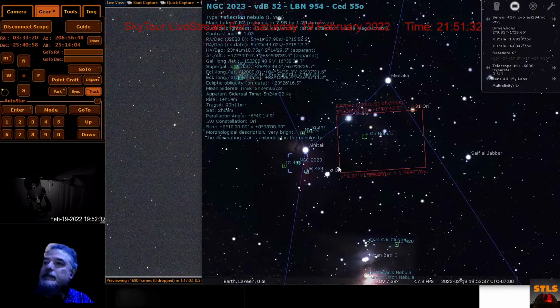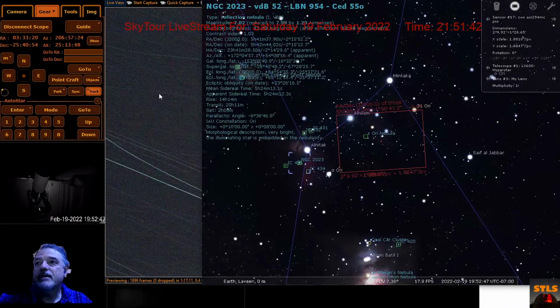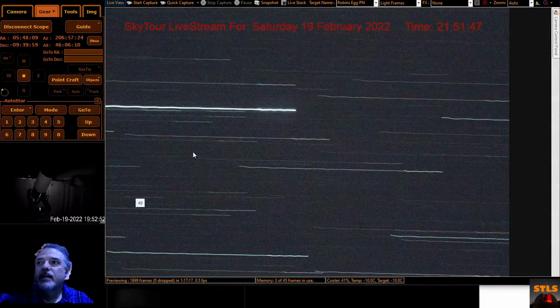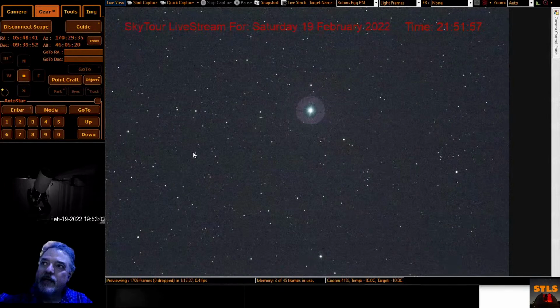I've also noticed that there's some database errors, not mine, but in what we're hunting for, sometimes there's database errors, and it goes to the right star, but then goes to the wrong place, and I have to correct it on the fly. Not my fault. It's just the way this database works that we have. But we'll see how it works tonight.